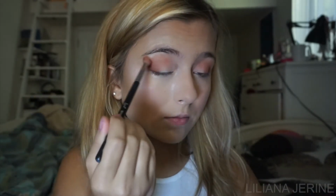No harsh edges. Now finally I'm going to be doing the exact same thing with Heavenly as I am with the shade Desire, except I'm going to go a little bit outer and deeper into the crease just so that, again, we have that fading. Right here, just on the very outer edge, I'm placing Desire, and same on the other eye. And of course I'm just going to blend this out.